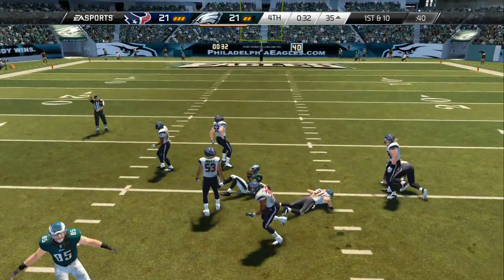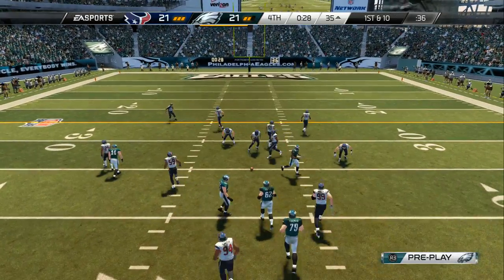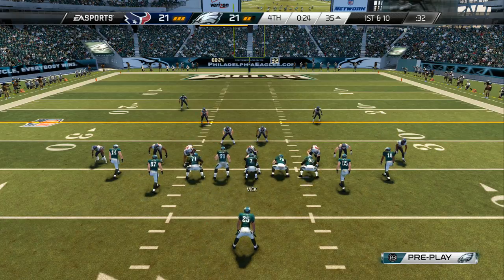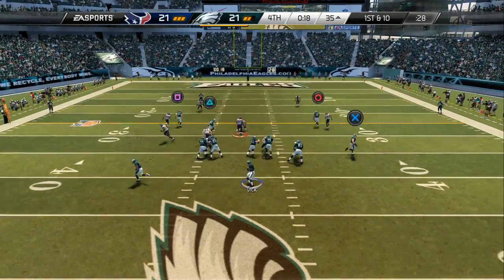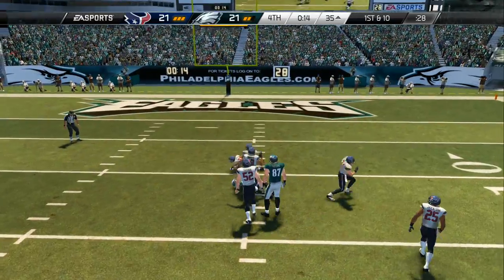Jeremy Maclin makes the grab. Well, Jim, I always say it's about deception when you're playing offense. That time, the play action fake by the quarterback was so good, the defense didn't even see that he still had the football, and he throws it down there for a nice completion. Complete. The tackle is made.